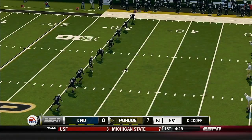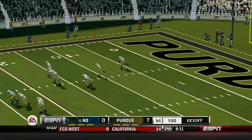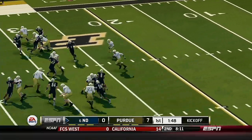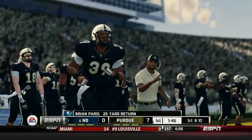Purdue lines up for the kickoff. They'll return it from the 4-yard line. They'll bring him down at the 29.